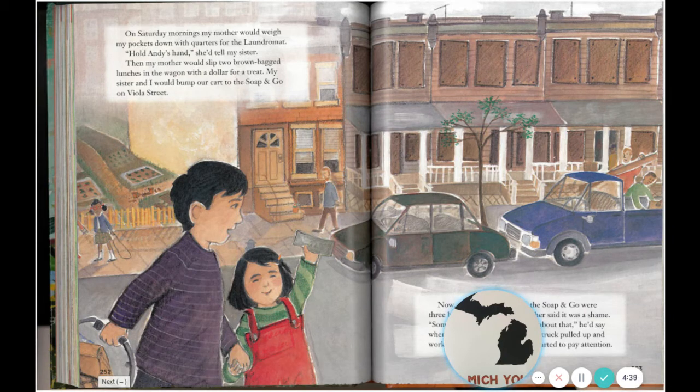On Saturday mornings, my mother would weigh my pockets down with quarters for the laundromat. "Hold Andy's hand," she'd tell my sister. Then my mother would slip two brown bagged lunches in the wagon with a dollar for a treat. My sister and I would bump our cart to the Soap and Go on Viola Street. Now, across the street from the Soap and Go were three boarded up houses. My father said it was a shame. "Somebody should do something about that," he'd say whenever he saw them. So when a truck pulled up and workers unloaded equipment, I started to pay attention.